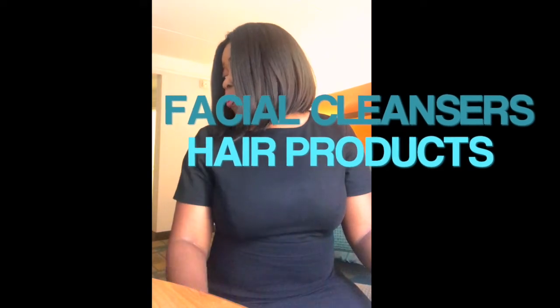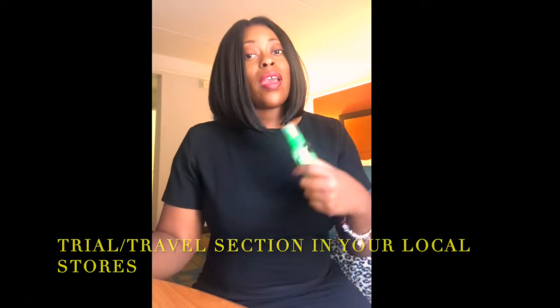And number 8, we have facial cleansers and hair products, the little necessity stuff, some must-haves. For hair stuff, a lot of times you can't fit the containers in, or at least in my case, it's the reason my rollerboard doesn't fit in the overhead bin. So I came up with a way with the products I use: I go to the travel section. I'm telling you, the travel section will be your friend. Just get those little empty bottle containers.